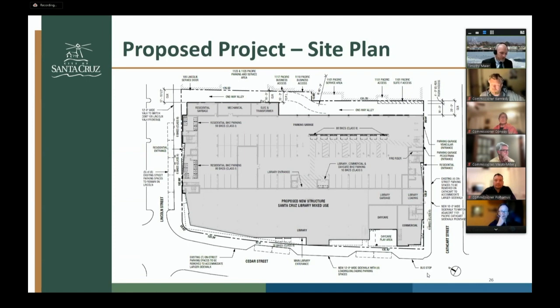As can be seen here, the building envelope would occupy nearly the entirety of the project site in order to accommodate project goals as directed by the City Council, and therefore necessitates maximum efficiency of space utilization of the site.